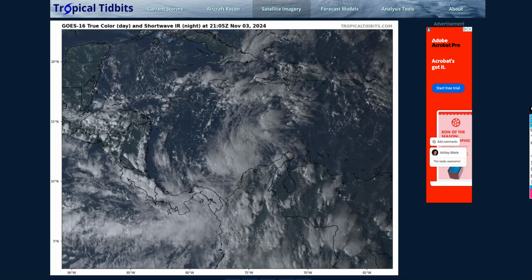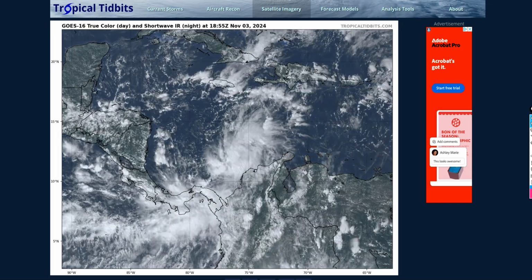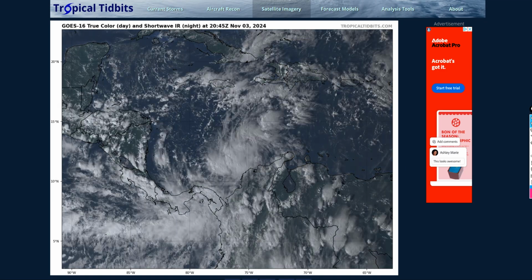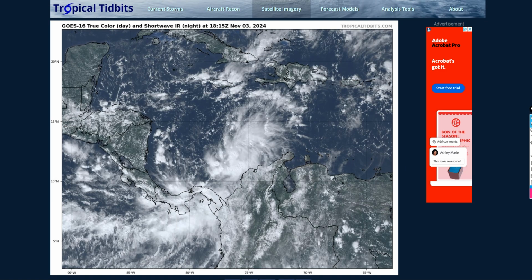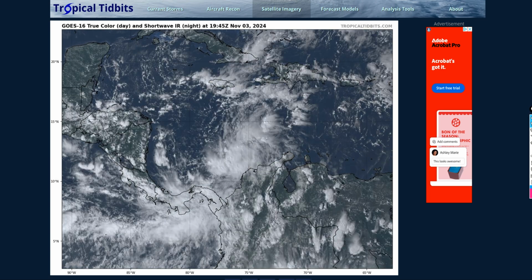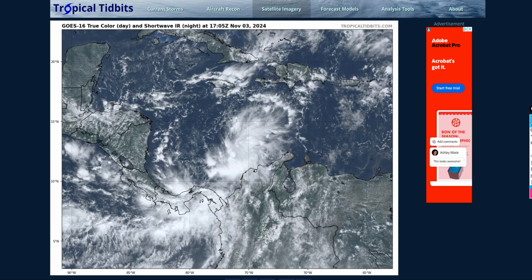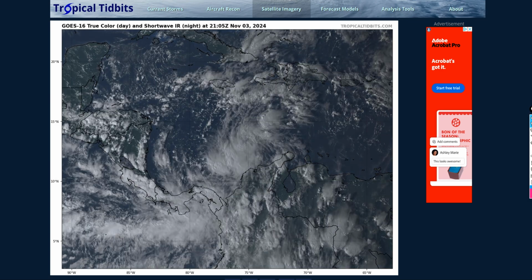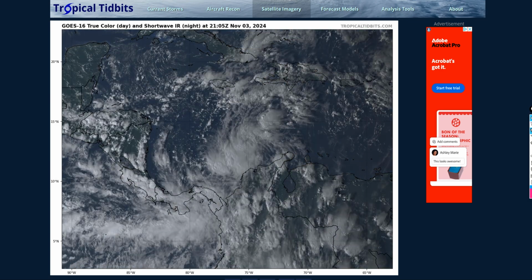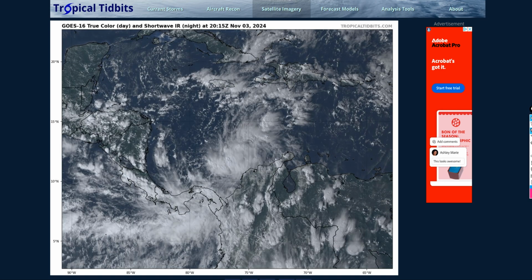Once again, we are back taking a look at the tropics. Today is Sunday, November 3rd, 2024. This is your afternoon update on what is now Potential Tropical Cyclone 18. We're starting off here on Tropical Tidbits, looking at the satellite presentation of newly formed PTC 18 from the National Hurricane Center. System getting organized here this afternoon in the southern central Caribbean Sea, a little bit southeast of Jamaica.